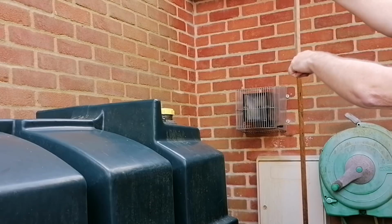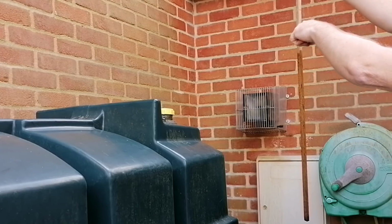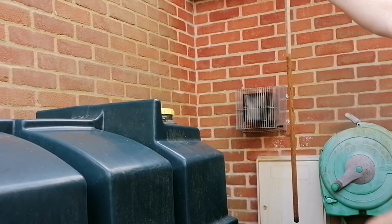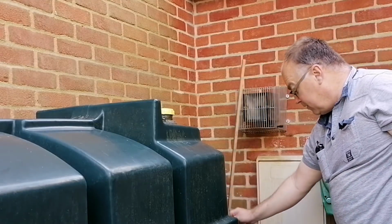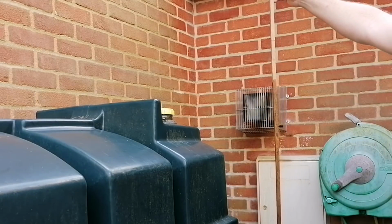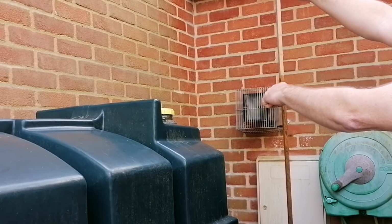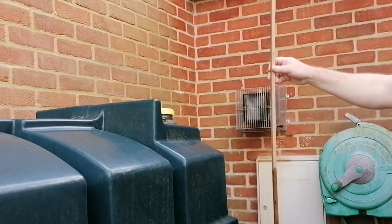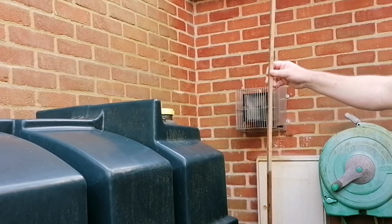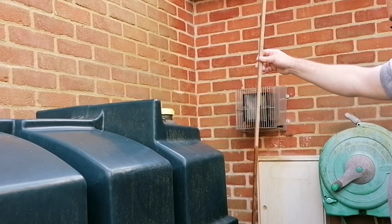That's half full. And there's 400. So 400 to 600, we are 550 litres, 525, something like that, looks like. So yeah, if that's 600 and that's 400 there, 500 would be in the middle. So that's what, 525 litres left out of 1200. So that's 675 litres we've used in a year.